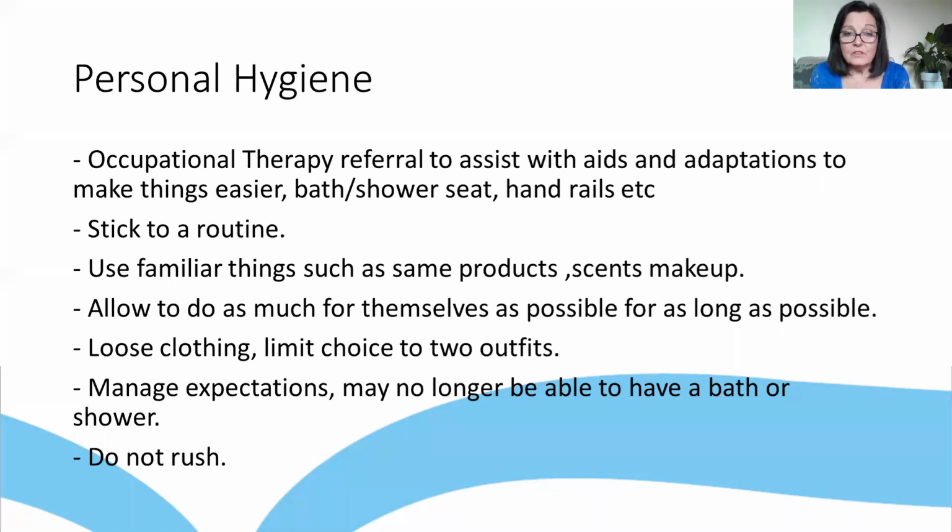Try and use familiar things that they've always been used to, the same sort of products, such as the same scents, the same makeup, the same deodorants, and allow them to do as much for themselves for as long as possible. I know it's a lot easier for you to do things for them because it gets done much quicker. But one, it's difficult for them to have things done to them. It gives them a lot more respect if you let them do things for as long as possible. It retains that ability for them to do things as well if you allow them to do things as long as possible. It's all about being respectful.